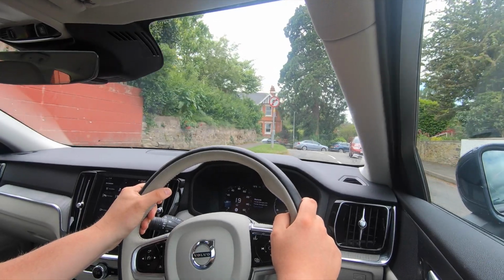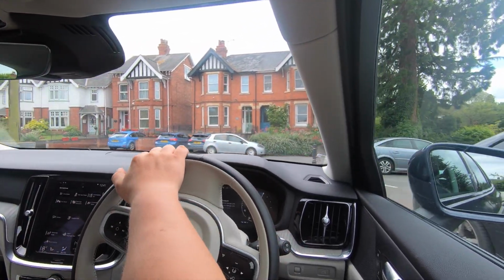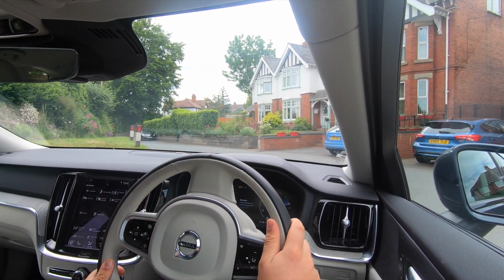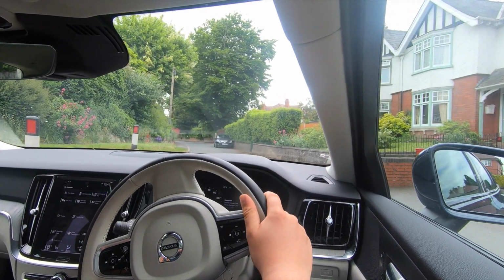But I think what we'll do is we'll take you onto a faster road because we're stuck in a town here. It's an illegal left-hand turn by them, and then we'll do a bit more of the performance fast road driving dynamics.